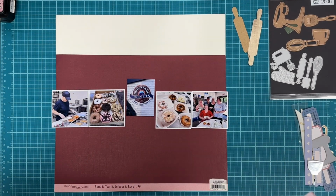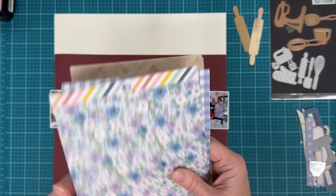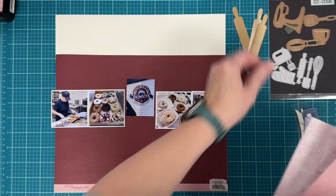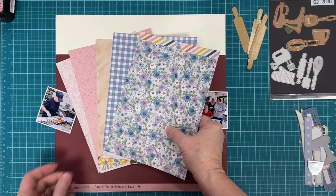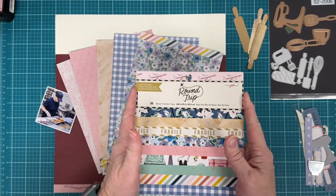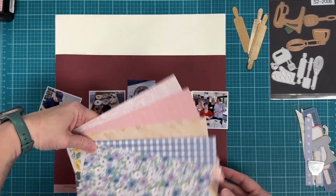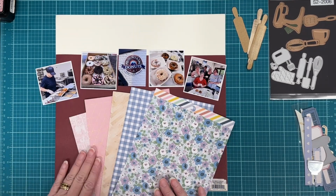So then I started to go through some of my papers, and I won't bore you with how many different types of papers I went through to find what I was going to use, because I have so much that it's really hard to make a decision. But I did find, oh, there's my rolling pin. I did find these papers from Maggie Holmes, and it's actually from a travel line called Round Trip. This was from a couple of years ago, and obviously the papers that I've chosen from this line are not travel related, but I really liked the color palette. I thought it went nicely with the photos that I have. So that's what I'm going to try to work with.